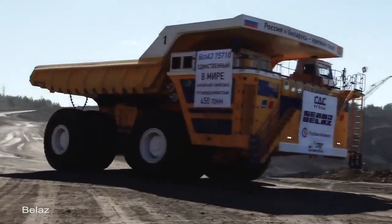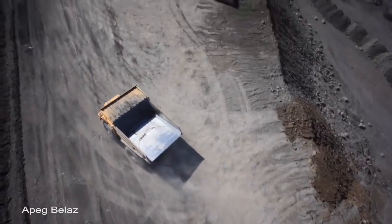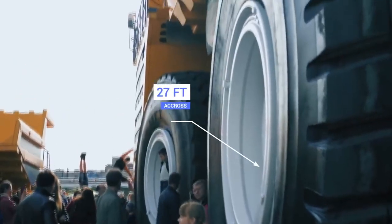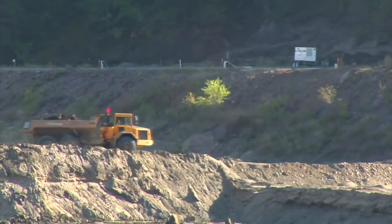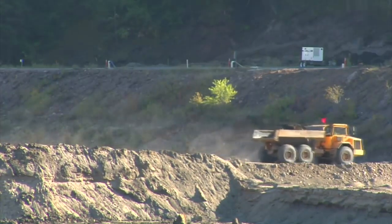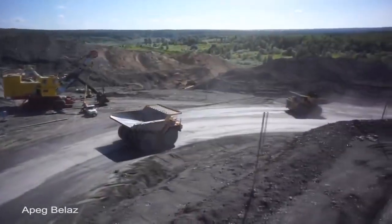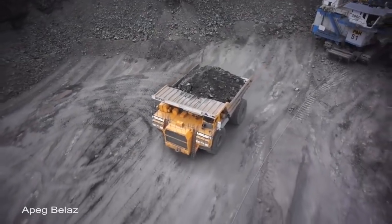The vehicle itself weighs 500 tons and can carry a further 500 tons of material. It's more than 67 feet long, 32 feet wide, and 27 feet high, and its wheelbase alone is just over 26 feet across. To power this gigantic vehicle, it uses a Siemens MMT 500 drive system, which is powered by two MTU 16-cylinder 4-stroke diesel engines, which each produce 2,300 horsepower. This gives the 75710 an impressive top speed of 40 miles per hour, and even when loaded on an incline of 10%, it can maintain a speed of up to 25 miles per hour.